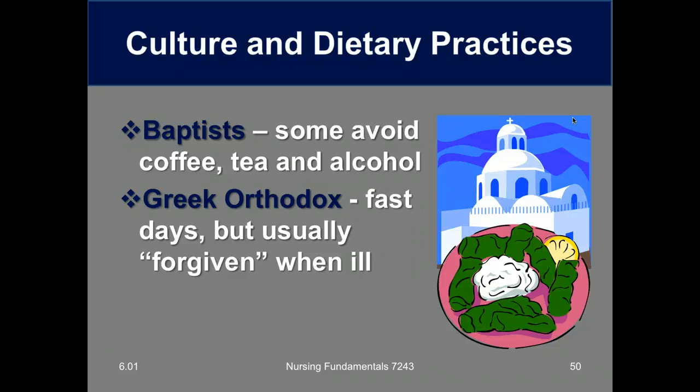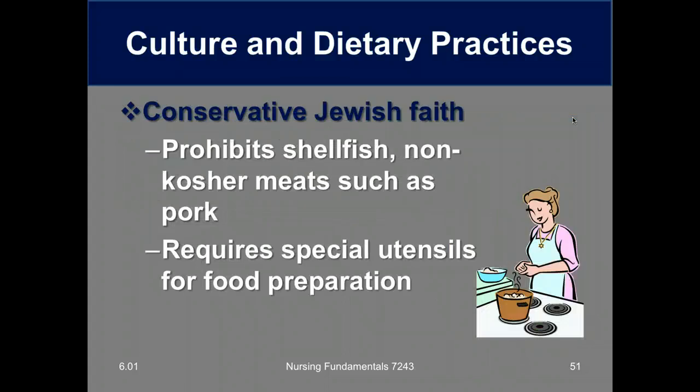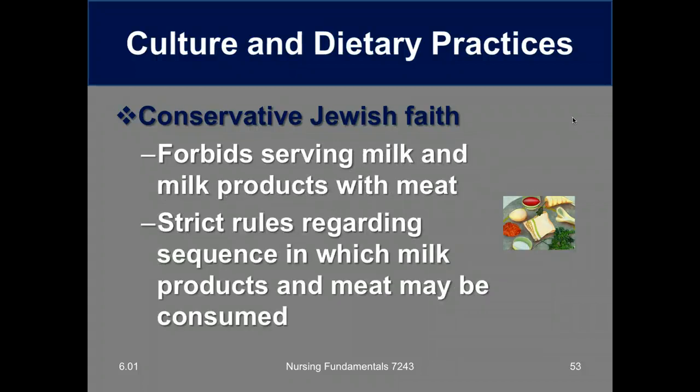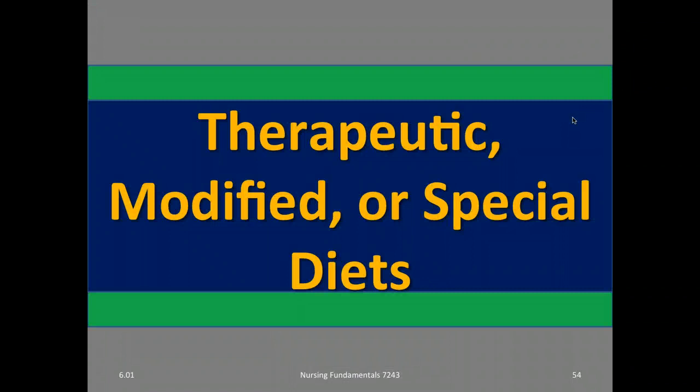Greek Orthodox usually fast for days, but usually are forgiven when they're ill and need to eat. The conservative Jewish faith prohibits shellfish, non-kosher meats such as pork, and requires special utensils for food preparation. It forbids cooking on the Sabbath, which is Sunday, and forbids eating of leavened bread during Passover. Also, it forbids serving milk and milk products with meat. Strict rules are made regarding sequence in which milk products and meat can be consumed.